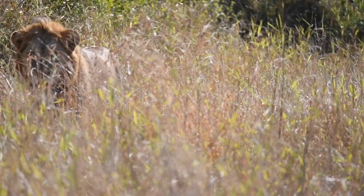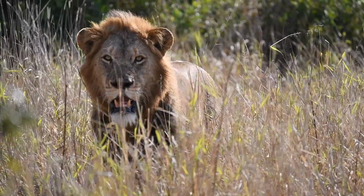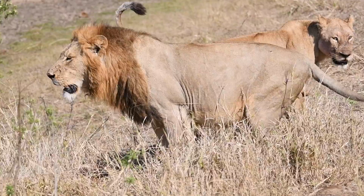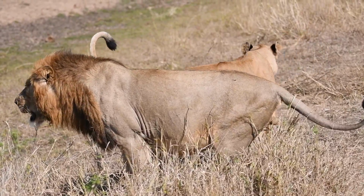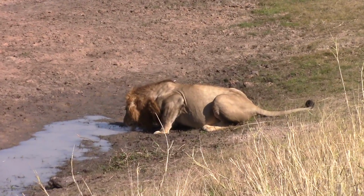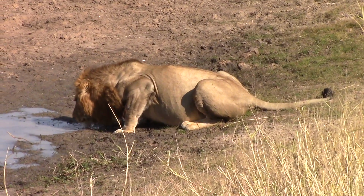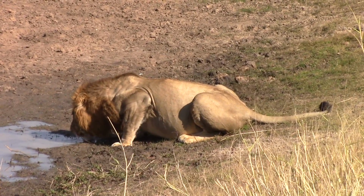Comes Red Road male. Wow, he's got a massive belly. They've definitely all eaten something big here. I've just had to switch to another camera. My other camera batteries died, but luckily we got this one. Yeah, they've eaten something really big. Red Road has got a massive stomach.